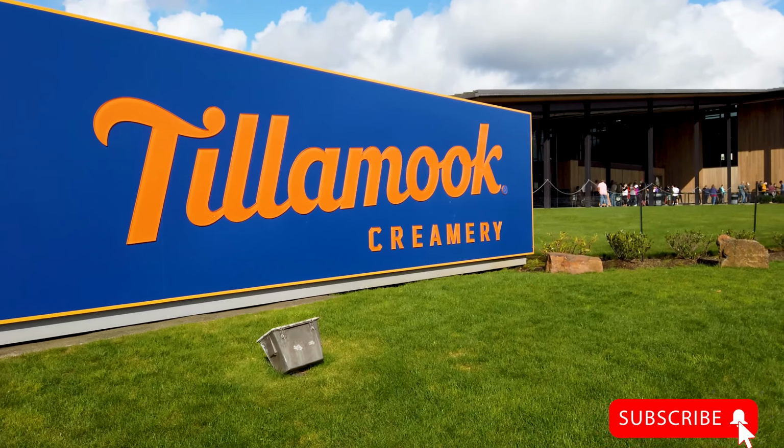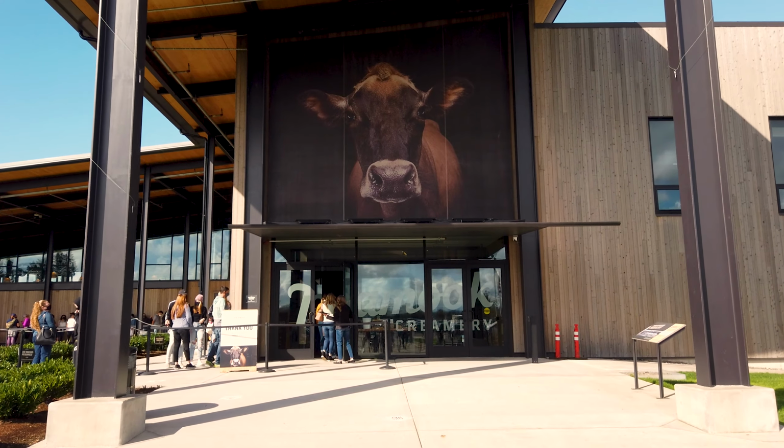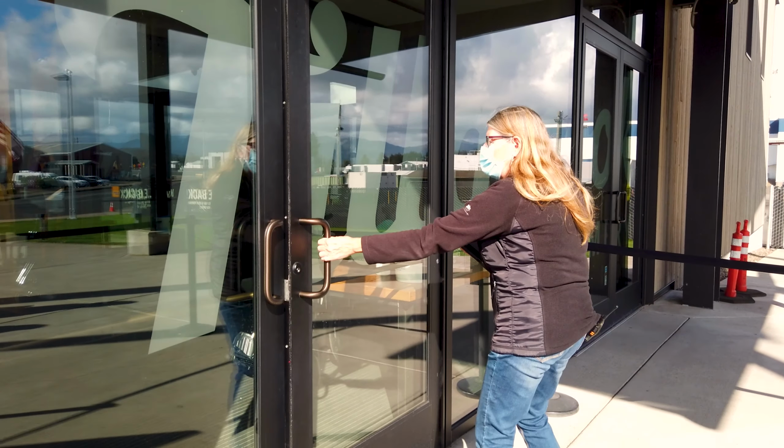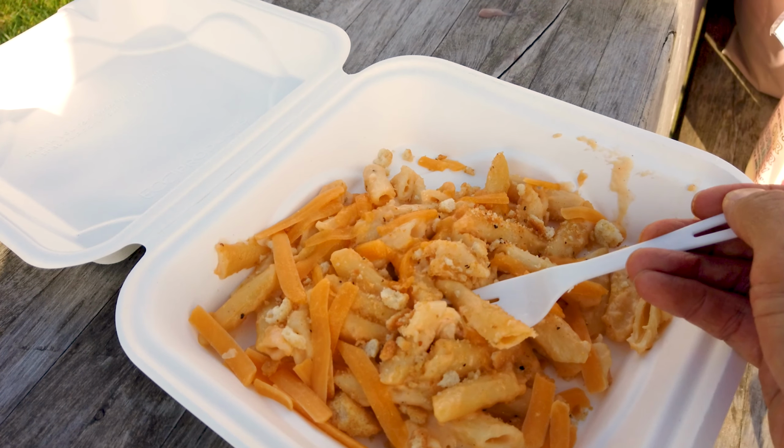Hey everybody, so up next we decided to go ahead and visit Tillamook Factory, which is located in the Tillamook region of Oregon. And so it's pretty cool that they have basically self-guided tours here, and one of the noticeable features about Tillamook is actually their mac and cheese and their ice cream. Of course, you gotta get grilled cheese sandwiches too, right?